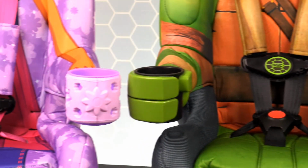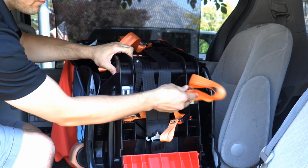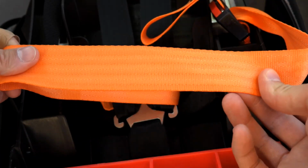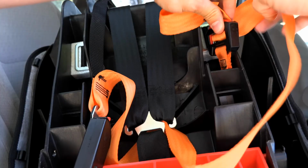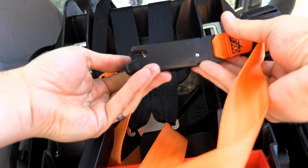These Nickelodeon car seats from KidsEmbrace look fantastic and are also extremely safe. And these car seats meet and exceed the FMVSS 213 car seat standard. And one of the newest ways they exceed is by introducing the first ever car seat on the market to come with a bright orange latch system. KidsEmbrace consulted with a very important child passenger safety technician community to implement this change, making it much easier for parents and caregivers to locate these very important components.